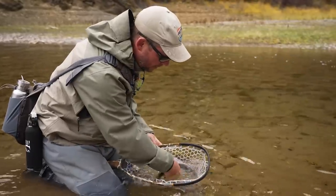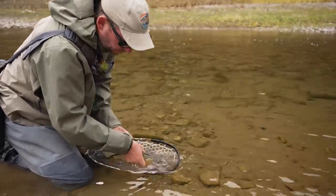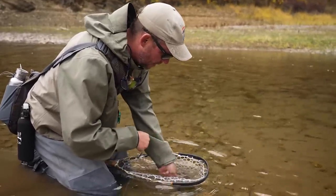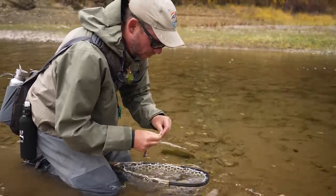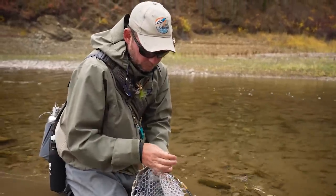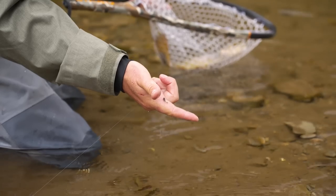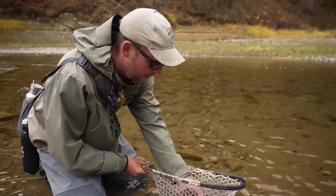Hold your hands. Flies out. Nice. Just in the net here. Show you the fly. It's a matte black headed bullet with a red collar on it. That's it right there. That did the trick. Now it's a Perdigon style, so it's a jig head. No barb.